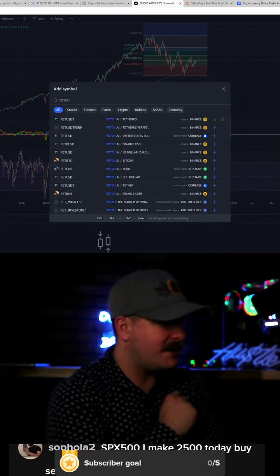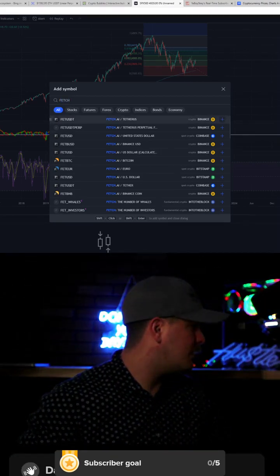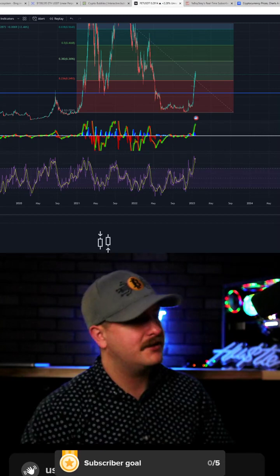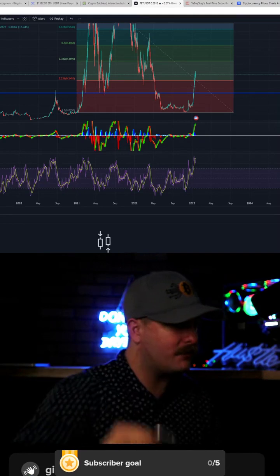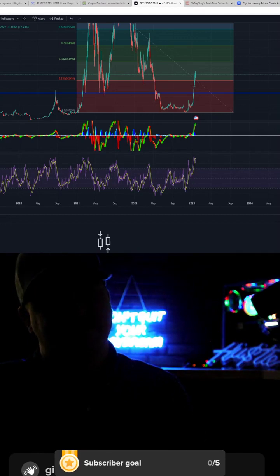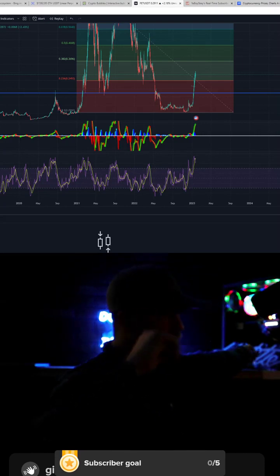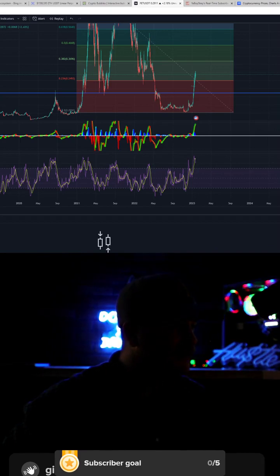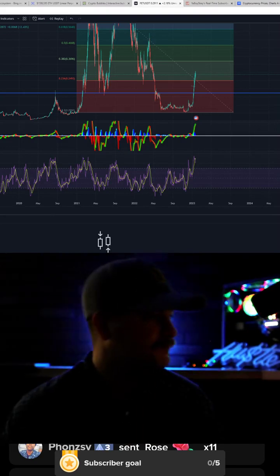This is the main thing to keep in mind, you guys. 1 acre of land equals 1 acre of land. 1 ounce of silver equals 1 ounce of silver. Damn it, my light is dead. She's struggling. Alright, we don't have any lights, so that's that. 1 ounce of silver is 1 ounce of silver. 1 Bitcoin equals 1 Bitcoin. Okay?